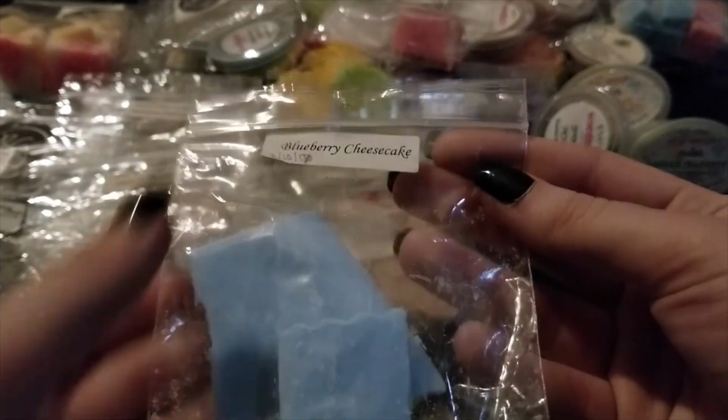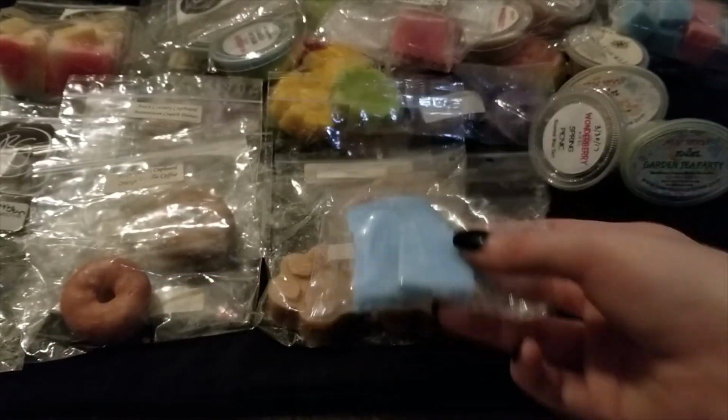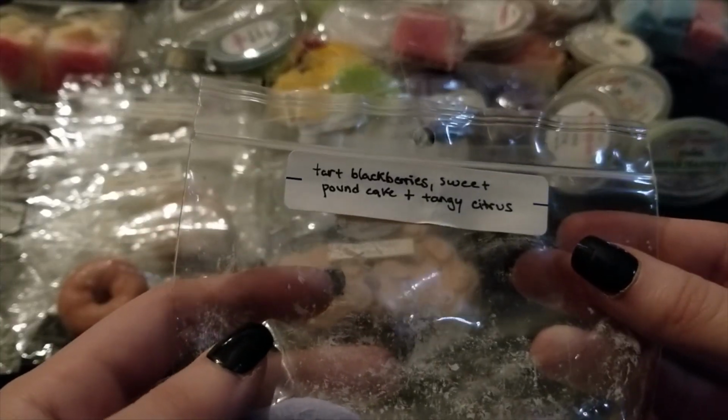I melted this sample in blueberry cheesecake in my bathroom. This is just some bark or whatever, so I just melt that in my bathroom to get rid of it. I actually melted this today. It's blackberry summer cake, which is tart blackberry, sweet pound cake, and tangy citrus.